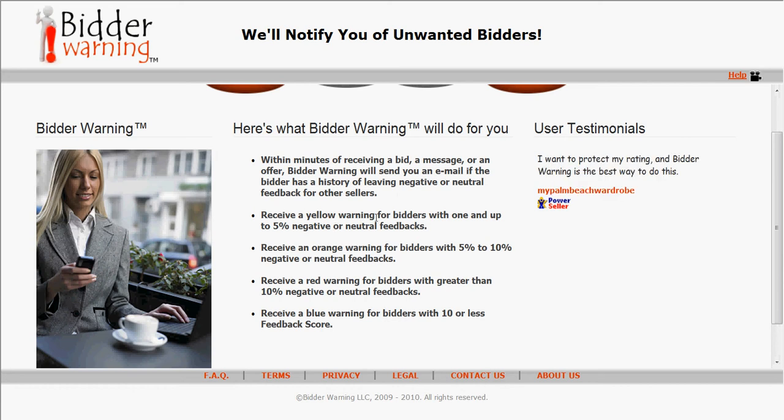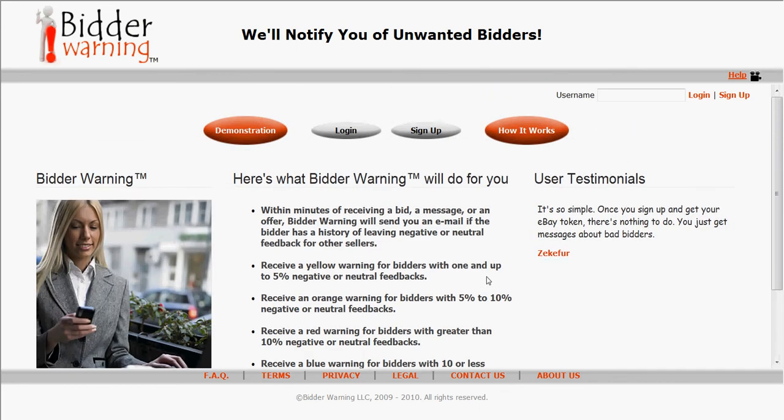You're going to receive a yellow warning for any bidder that has at least one negative or neutral feedback up to 5%. You're going to receive an orange warning for bidders that leave between a 5% and 10% negative neutral feedbacks. You're going to receive a red warning, that's the highest warning and alert, for bidders with greater than 10% negative and neutral feedbacks. Also, you're going to receive a blue warning. Whenever you see a blue warning, that shows you the bidder has 10 or less feedback scores.